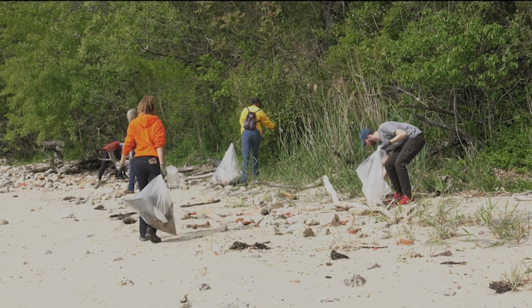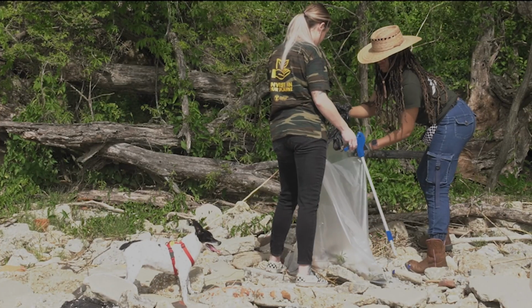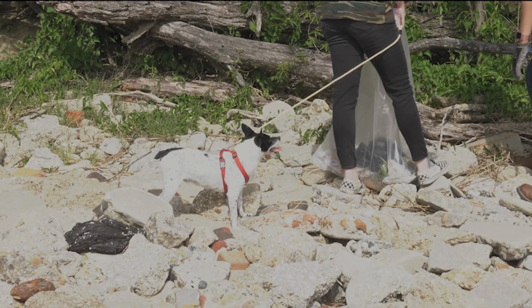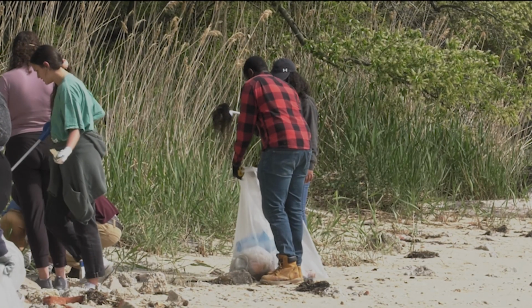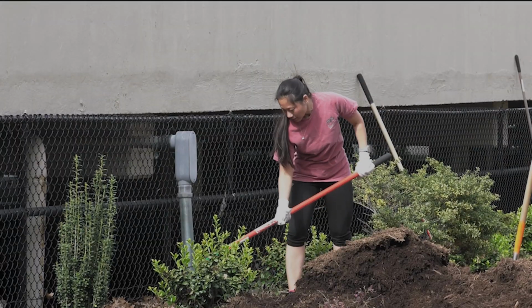We did multiple cleanups this year. It was very exciting, and that was just reaching out to different departments and divisions on what we could do to bring some environmental awareness or do something helpful for the environment or the community in regards to beautification or just cleanup. So it was really great this year.